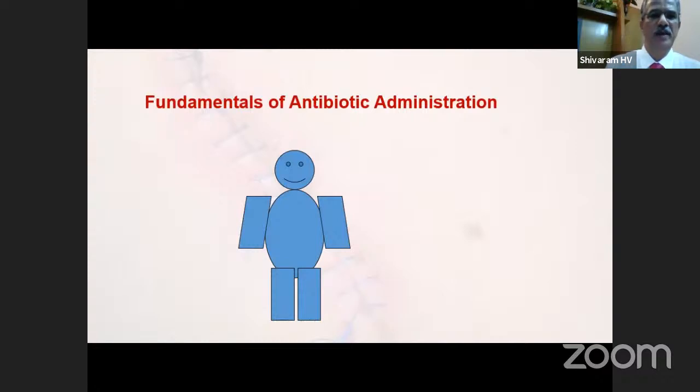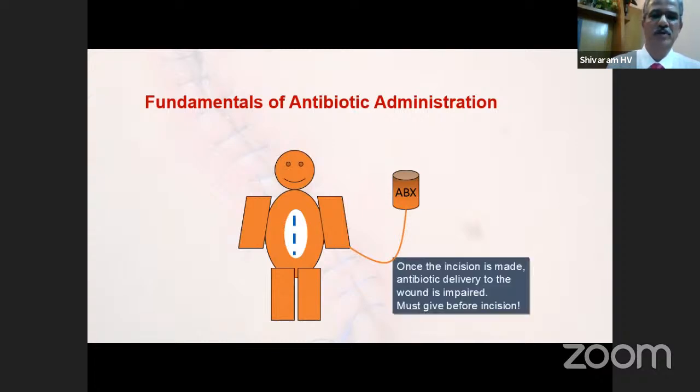So ladies and gentlemen, the fundamental of antibiotic administration is that it should not be given after skin incision, it should be given before skin incision. Probably the best is to give it at the time of induction, and after that we have about 10-15 minutes before we start the incision, and only after that should we make the incision and open the abdomen. Never do this without asking the anesthetist, never make the skin incision. Once the incision is made, antibiotic delivery to the wound is impaired, so it should be given before incision.